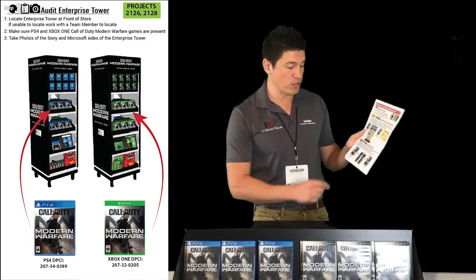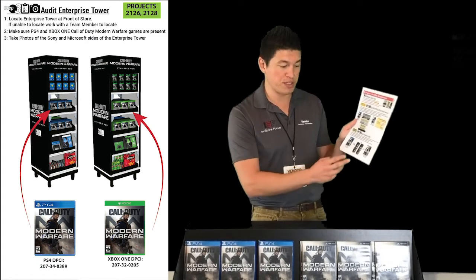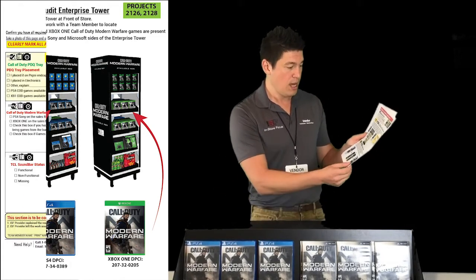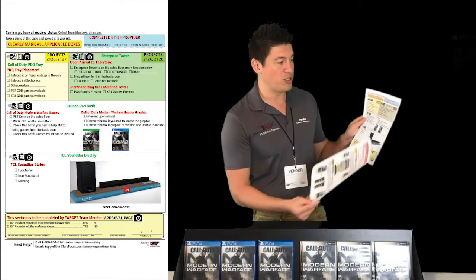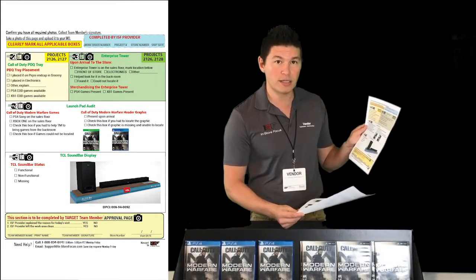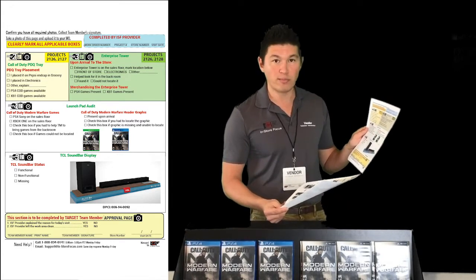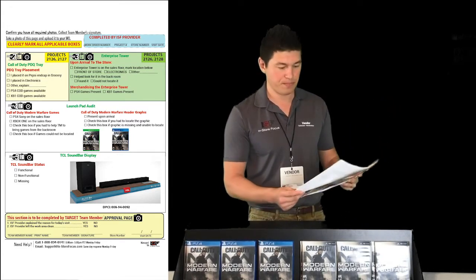Step number 3, make sure to take a couple of photos showing us different sides of the Enterprise Tower, showing that you've stocked the games. And then make sure on the approval page you tell us where you've located the Enterprise Tower and if you help with merchandising the video games.